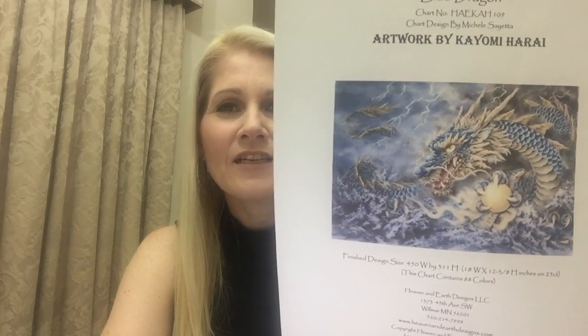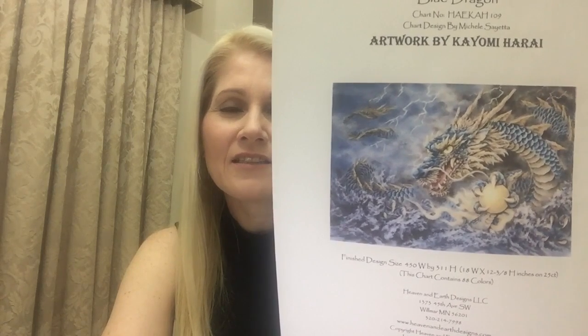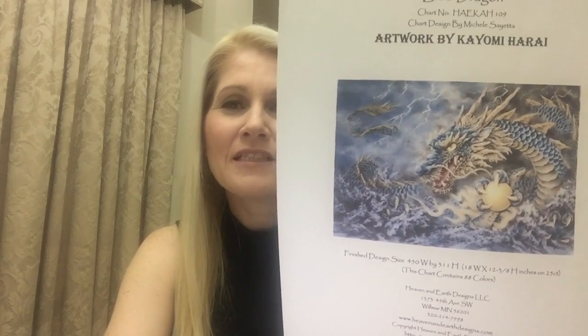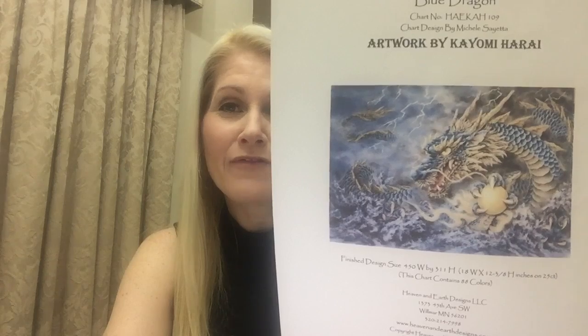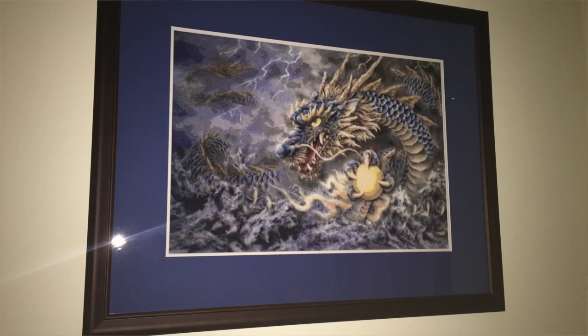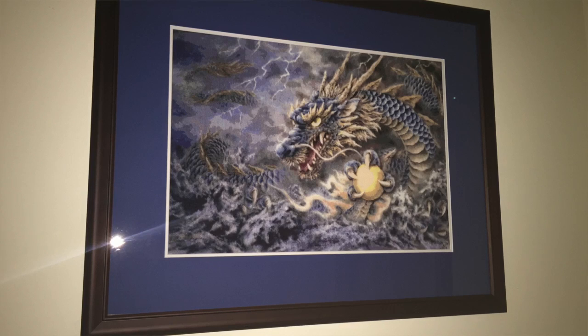I look at this design on the wall and I see so many things. I see messages of strength and courage. I see a year of my life. I'll insert a picture here while I talk. This took me approximately 315 days of stitching. So I started it on the 25th of January 2014 and I finished on the 30th of December 2014.